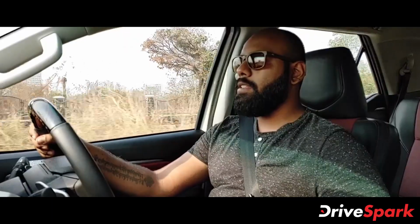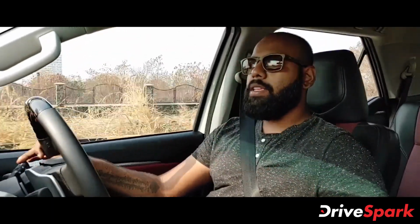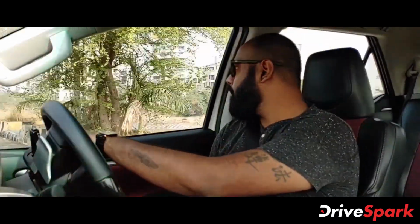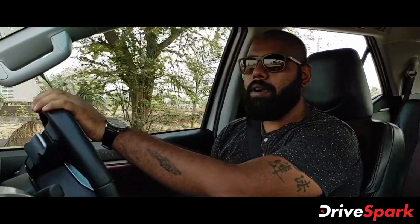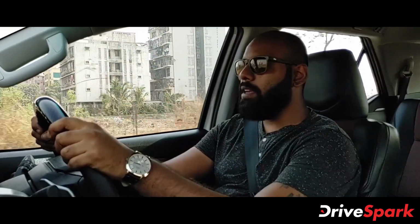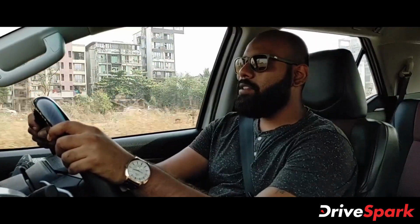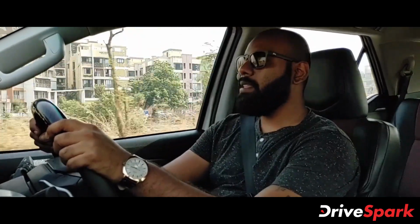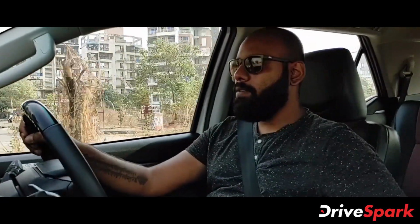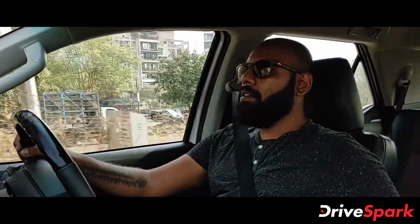One thing that's good about the suspension this time is that the company has stiffened it slightly, so there is body roll. It's a very big SUV, so there is body roll, but it is much less compared to the older gen Fortuners. You can take really sharp corners at some high speed, and the car remains pretty stable. Let me just quickly shift to sport. Now this is sport mode, and here we go.